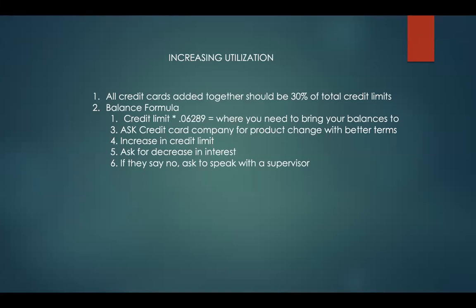When you are working with your credit card, when your credit is increasing and getting better, you have the right to call up your credit card companies, get better terms, and do a product change without a hit on your credit report. So when your credit is getting better, call those companies up and say, my credit is at a better standard than it was 6 months ago. I would like an interest decrease, or I would like a limit increase, stuff like that. And if they say no, ask to speak with a supervisor. And when you increase your credit limit, it's also going to increase your score because it's going to decrease your total utilization. Did y'all catch that?